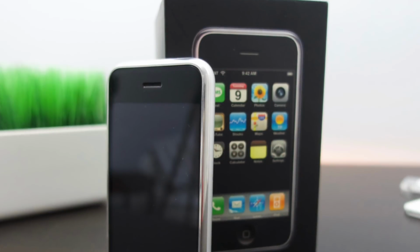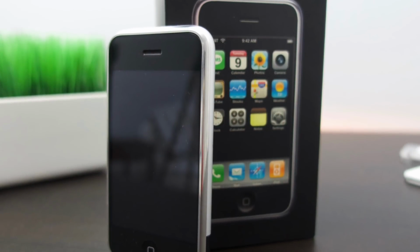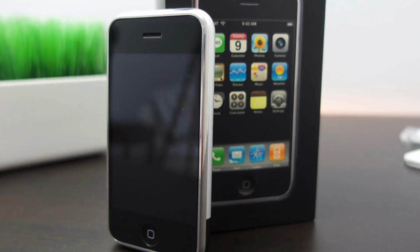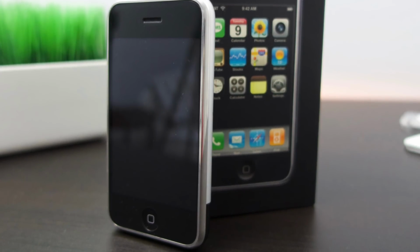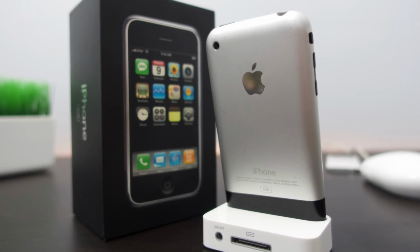Alright guys, I hope you enjoyed that review of the original iPhone. Apple ended up selling 6.1 million units and replaced the original iPhone with the iPhone 3G on July 15, 2008. Obviously, a lot has changed since then, including the competition.